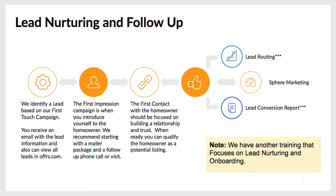Once we identify the lead, creating the first impression campaign, doing the mailer, making sure you set the calendar for the follow-up phone call and the door knock or the personal visit, making sure that you're prepared for the first contact, doing some background research on the property owner themselves, finding a connection point. You can leverage their social media accounts. You can look at the personal data that we provide within the offrs platform to make sure that you can find a commonality. Once you start building that relationship, then you can identify them as a lead, or if they end up not necessarily looking to sell their house immediately, you can add them into your sphere marketing so that you can continue to follow up with them and make sure that you're always one click away when they do decide to sell their home.